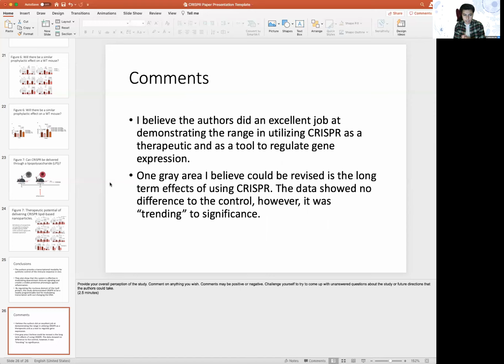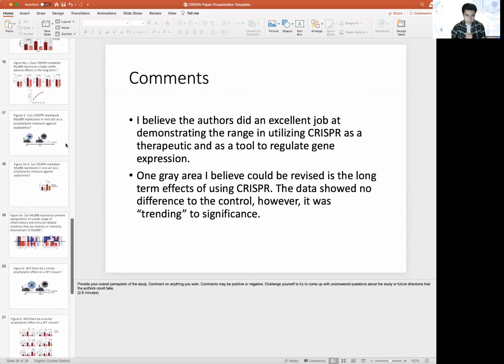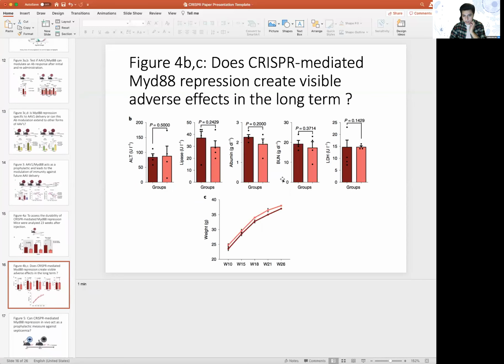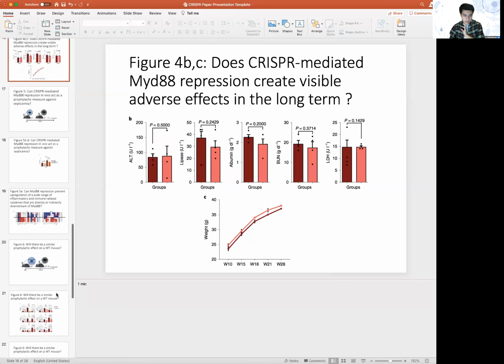However, one gray area, which I feel should be revisited, is the long-term side effects of using CRISPR in the mouse, because as you can see here, there are no differences when you look at all these comparisons. However, when you take a deeper look at the data, there are either one or two points that really skew the significant difference in these groups.